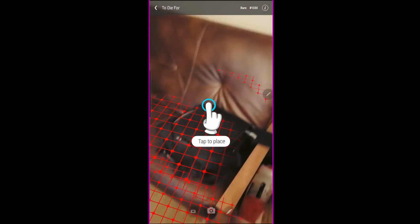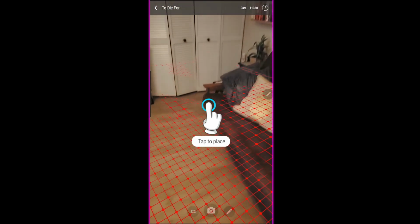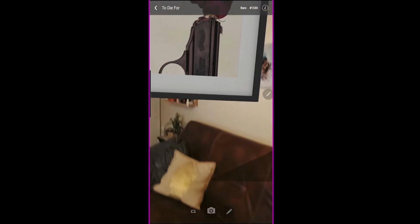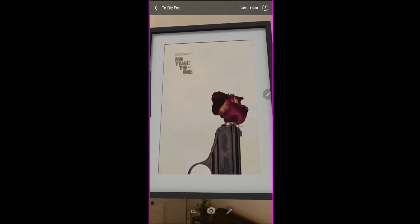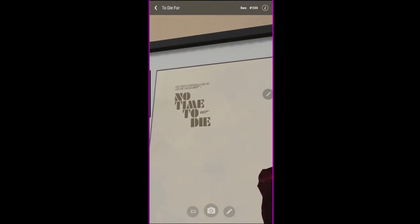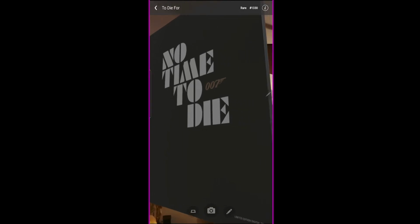And then we're going to move our phone around. So we're sitting in my office here. I'm just moving the phone around so it can get a lay of the land. And then when you click on the screen, and I still haven't figured this out that well yet, it seems to kind of just throw the picture or the object into the room. I don't know if I need some better lighting or what, but you can see it throws this poster into the room where it looks like it's just floating there. So that's your augmented reality for you to the fullest.